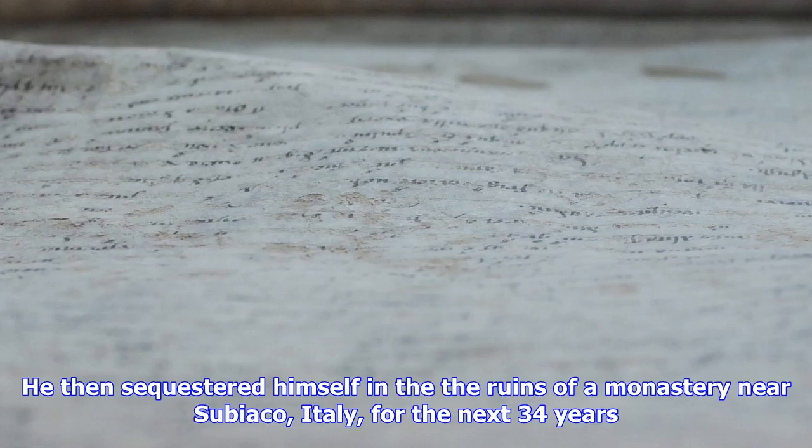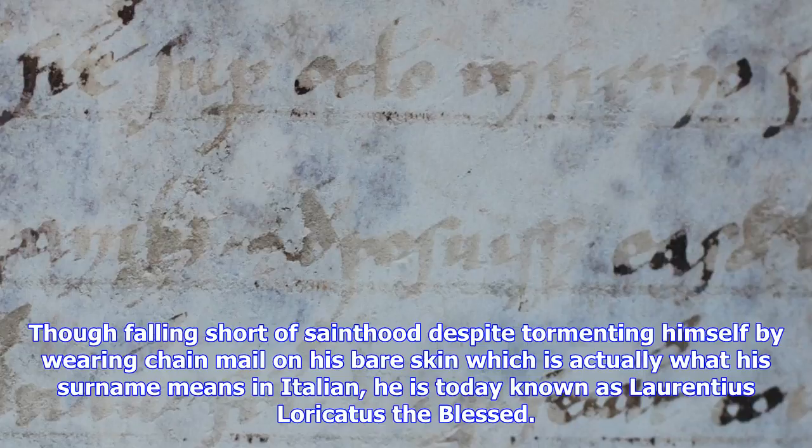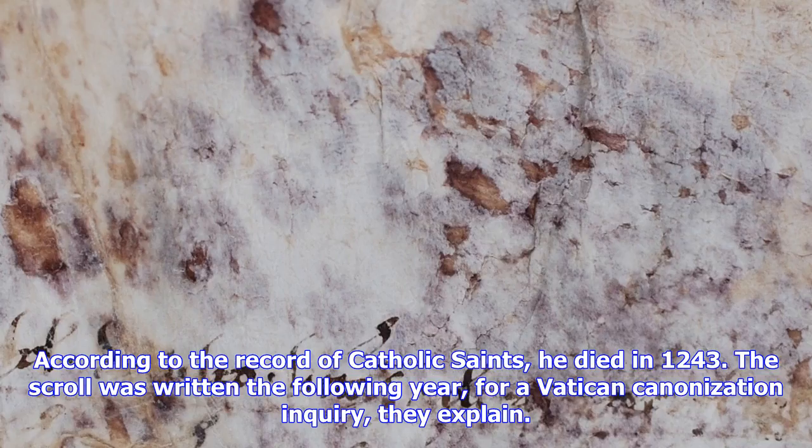Though falling short of sainthood despite tormenting himself by wearing chainmail on his bare skin, which is actually what his surname means in Italian, he is today known as Laurentius Loricatus the Blessed. According to the record of Catholic saints, he died in 1243. The scroll was written the following year, for a Vatican canonization inquiry, they explain.